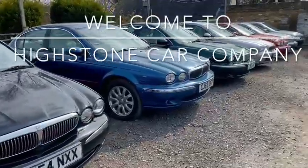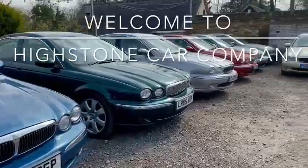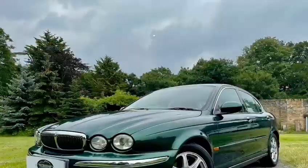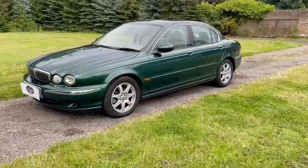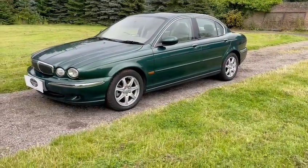We have great pleasure in presenting a wonderful example of a Jaguar X Type 2.1 V6 SE 2003 model, known to us for about 3 years, finished in the amazing Jaguar Racing Green, complemented with beige upholstery, only covered 81,000 miles, with two keys, all the books, and full service history.